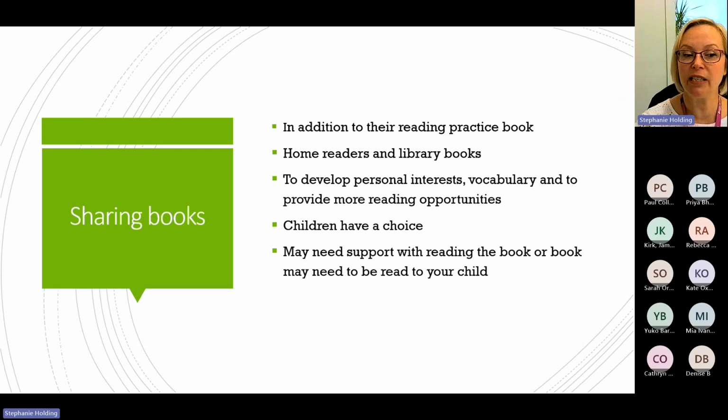In addition to the reading practice book, because your child's read that three times in school and then they're going to read it once with you, you want to do more reading because we want to develop their vocabulary and their pleasure of reading and to develop their interests. So we also provide them with sharing books. Our sharing books are our home readers, and the children get to choose their home reader. So they have a bit of choice because the reading practice book is selected for them.